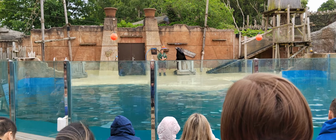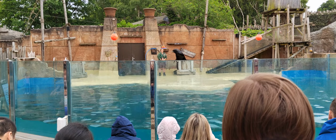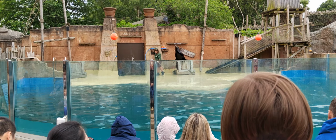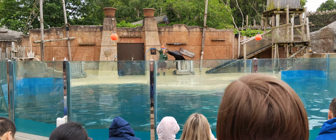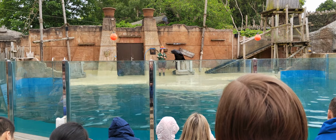Now, what we start off with is fish and a whistle, which is in Vicky's mouth, not the fish, the whistle. And what she does is blows the whistle, gives him a fish. Blows the whistle, gives him a fish. And we do this over and over again, so the sea lion realises the whistle means a tasty treat. Then what we do is we use this beautiful lollipop. Doesn't taste like one though.